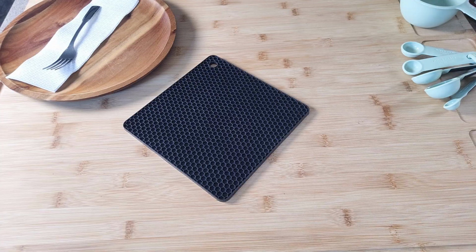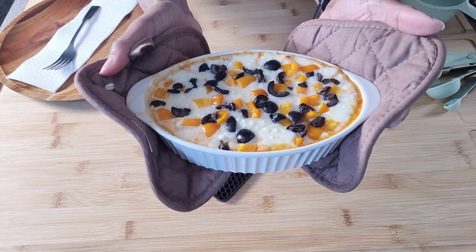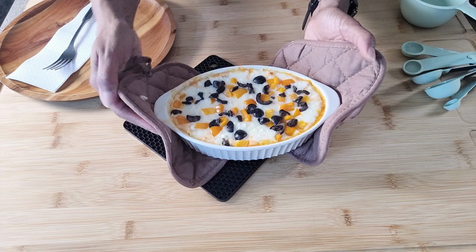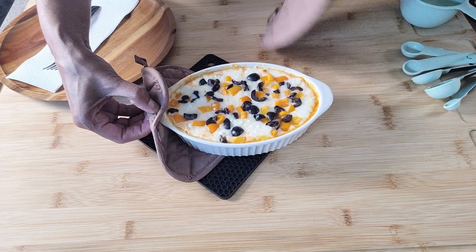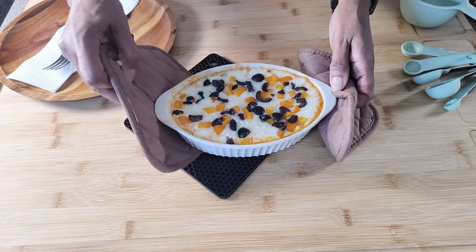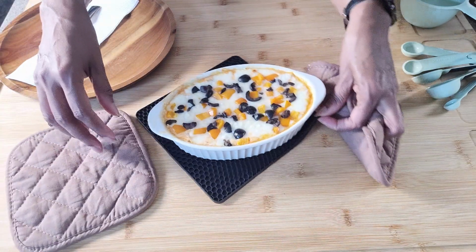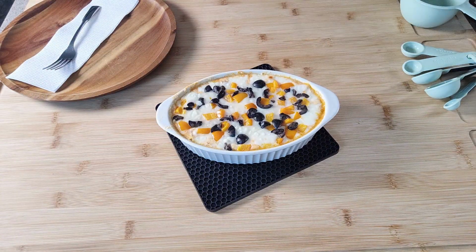Okay, everyone, are you ready for it? Take a look at this. I know, right? So the thing that I will tell you is let it rest for a few minutes before serving because it is like juicy. I guess that's the right word to describe it. So let all the juices and what have you settle down into this little masterpiece here. And then you guys, it will be time to eat.